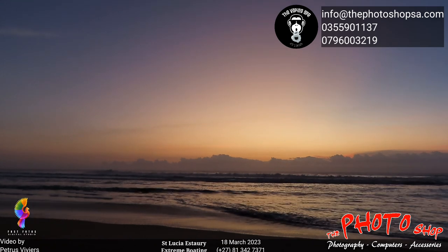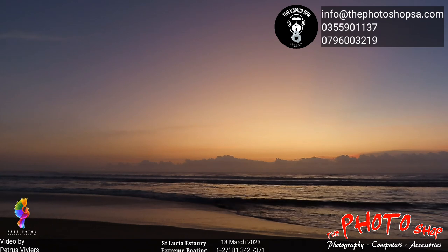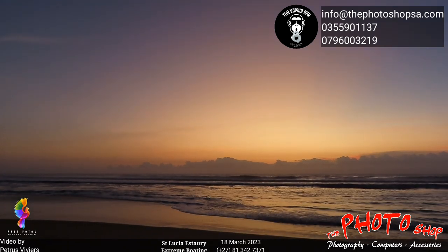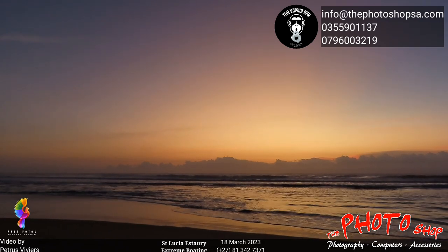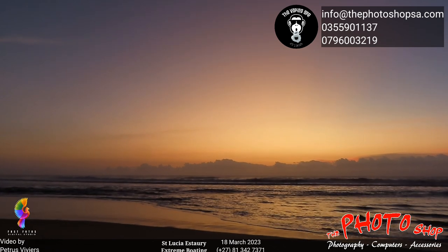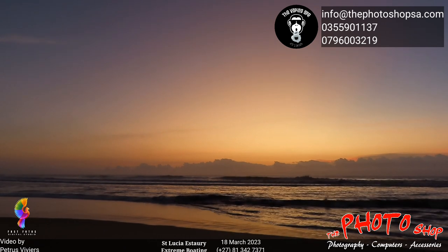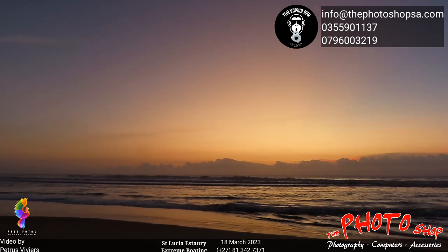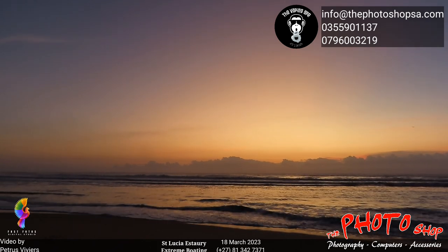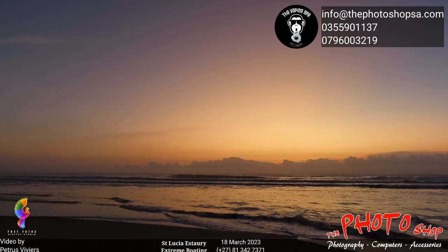What a beautiful sunrise here at St Lucia Estuary Beach. Beautiful morning. Slight northeasterly blowing, not much. Is the ocean calmer than yesterday? It looks quite like it. The waves coming through are barely 4 feet. The ocean colors are beautiful. It's ginger beer already at the Estuary Mouth, and the tide is not pushing yet.